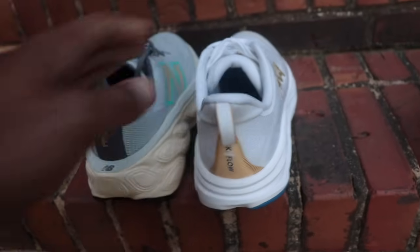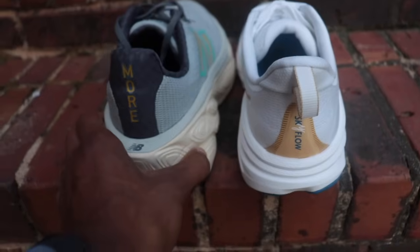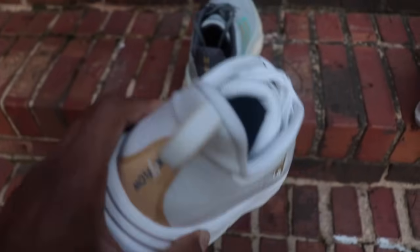Okay, Skyflow, a little bit narrower than the More V5. I'm actually optimistic that this is not going to come in at a super heavy weight. It feels light.